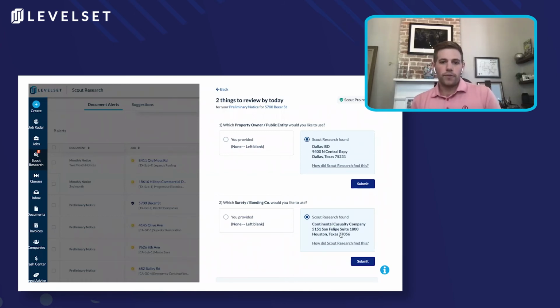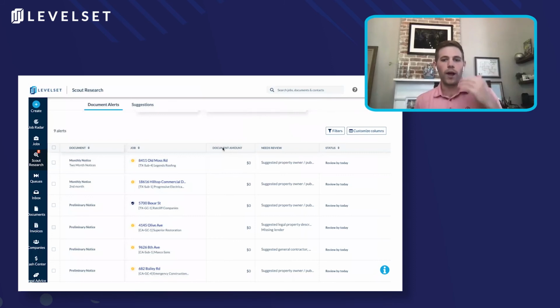Again, it's oftentimes not enough to send the notices or try to send the notices in these states if they don't get out to all the right parties, like a surety, like an owner designee. It sometimes makes the rest of the effort worthless, right? It can actually eliminate lien rights. So it's important to get these documents out. It's just as important to make sure that they're going to the right people in the right places. And that's where our scout team comes in handy.